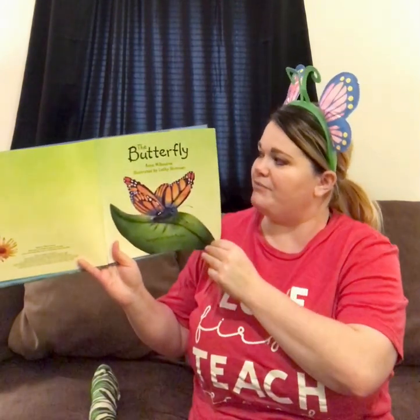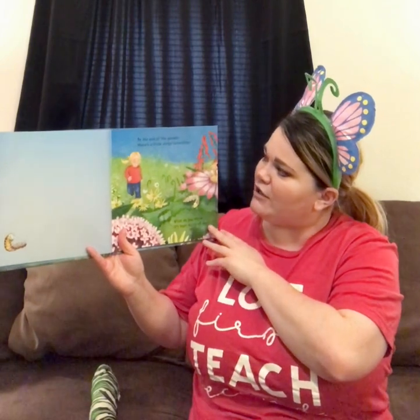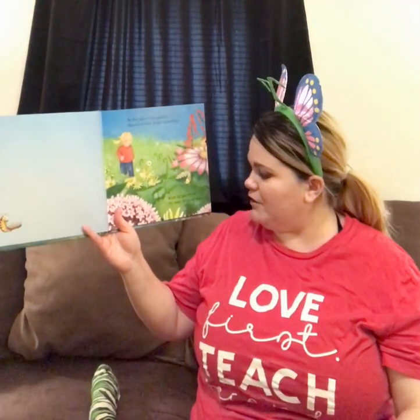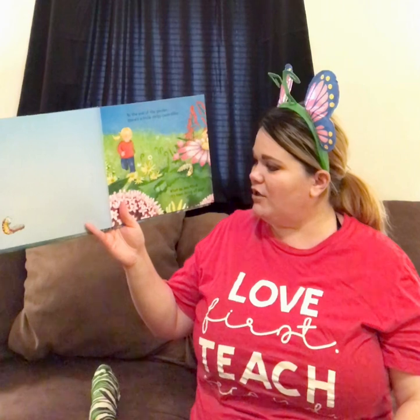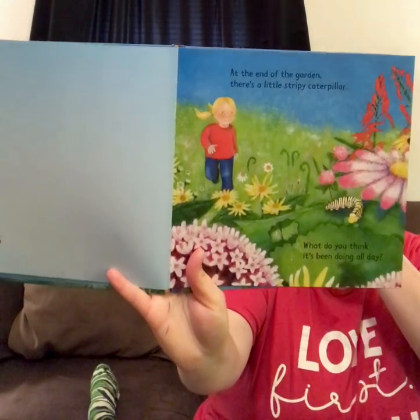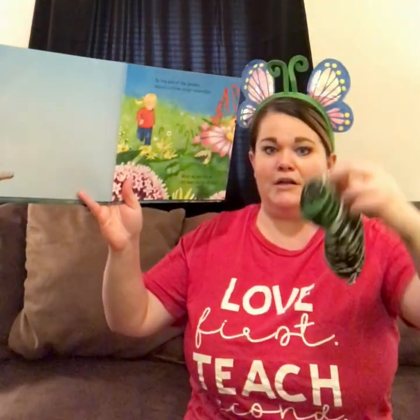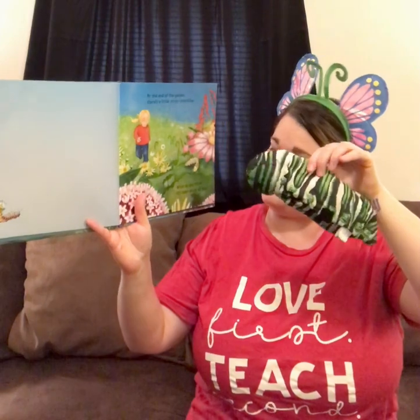The Butterfly. At the end of the garden, there's a little stripy caterpillar. And what do you think it's been doing all day? Well, here's our little stripy caterpillar. I wonder what he's been doing all day.